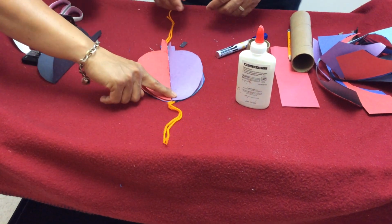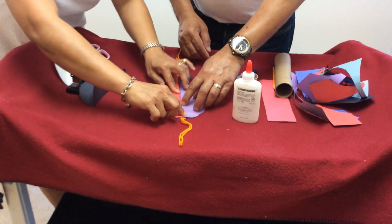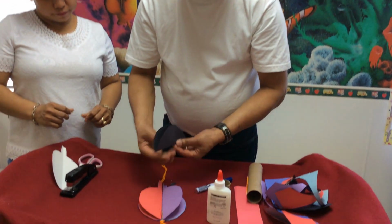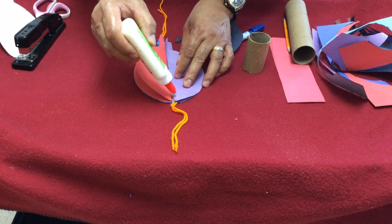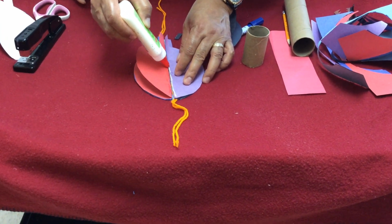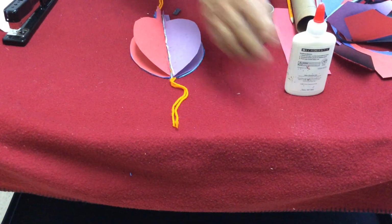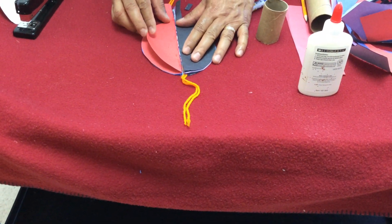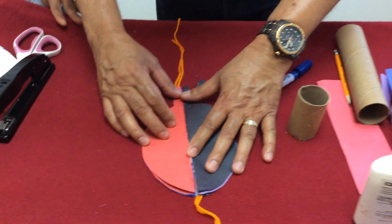Okay, so just make sure that it's really sticking. Okay, all right. So we still have one more pattern. So use your glue again. So that's the last pattern that we have to make up the balloon. Okay. All right.